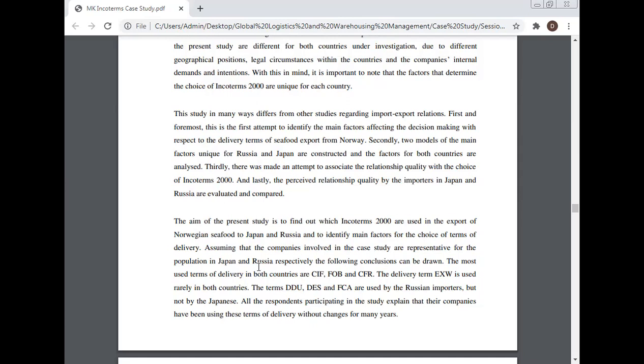The aim of the present study is to find out which Incoterms 2000 are used in the export of Norwegian seafood to Japan and Russia and to identify the main factors of the choice of the terms of delivery. Assuming that the companies involved in the case study are representative of the population in Japan and Russia respectively, the following conclusions can be drawn.